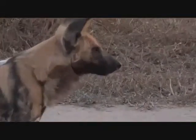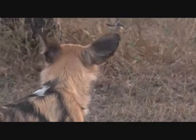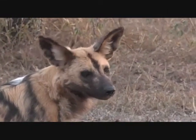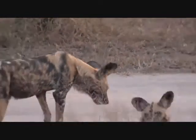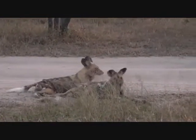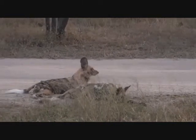Look at the size of those ears as well. I love the ears. And you see how the ears also work all the time. So much like the kudu that we saw earlier today, those ears are all going to be helping in terms of trying to determine what is going on around them, and whether or not there's going to be a food source around them, or if there's a potential predator. They can use all of that to their advantage.